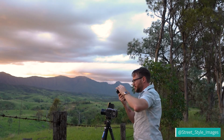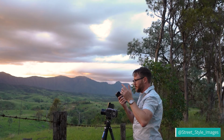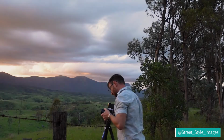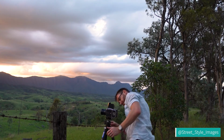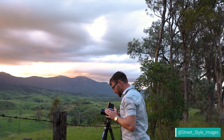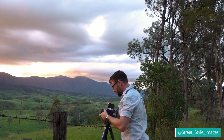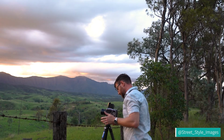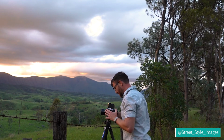If I come down in half a second on the trees. Yeah, half a second should be good. So there's 1 second at f22. I'm shooting at f22 with this one. So I go 1 second. And then what I'll do is I'll do one at 2 seconds, which I have to go to bulb mode for, just for reciprocity, just in case. There we go.